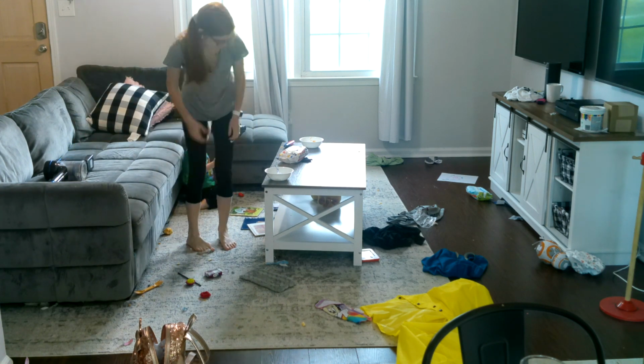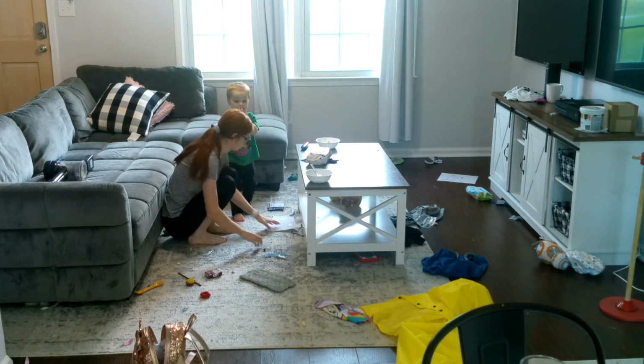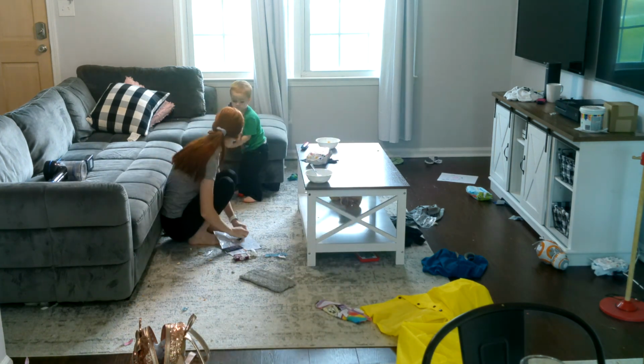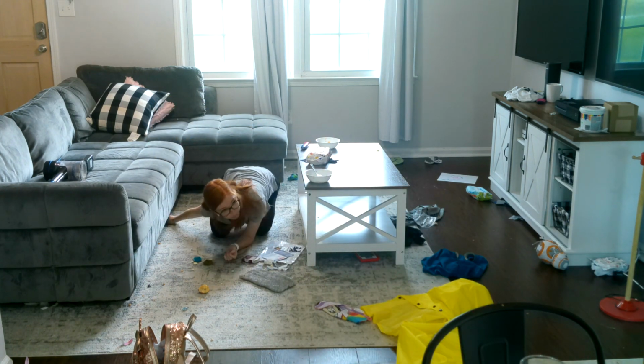I didn't do that in the back area just because it had been wiped down somewhat recently, and the surfaces in there don't get quite as dirty as the living room, the coffee table, and the kitchen table and counters, because obviously those get messy way faster.